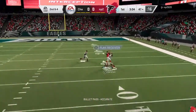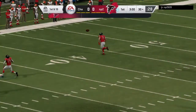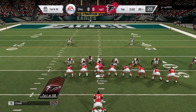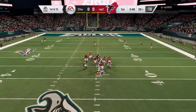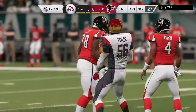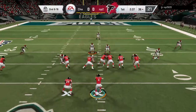Now Watson. This one complete to Mecole Hardman. 17 yards and a first down for Atlanta. So 1st and 10 now from the 30. Here's Watson. Blitz coming, and down he goes. That's the Hall of Famer Lawrence Taylor doing what he does best. So 2nd and long, and got to be careful not to fall out of field goal range.